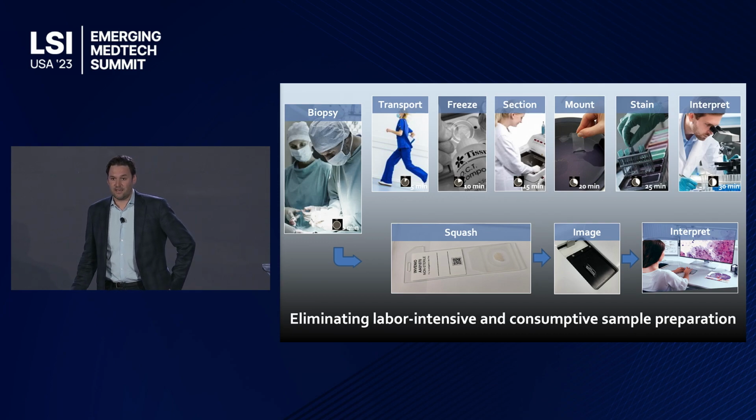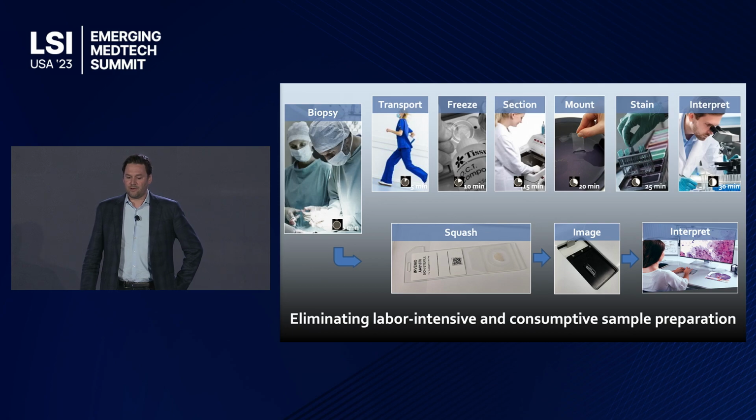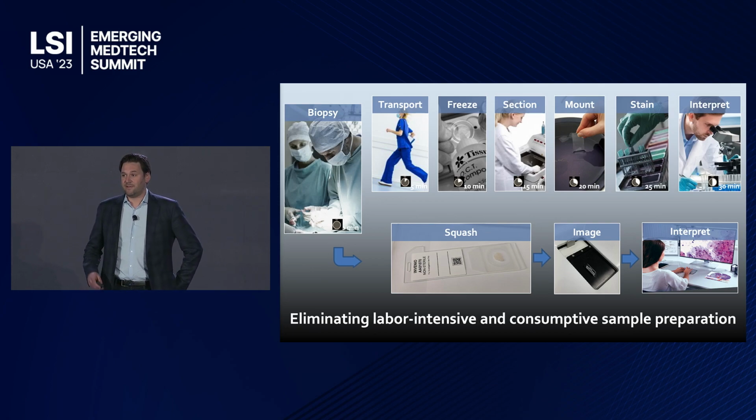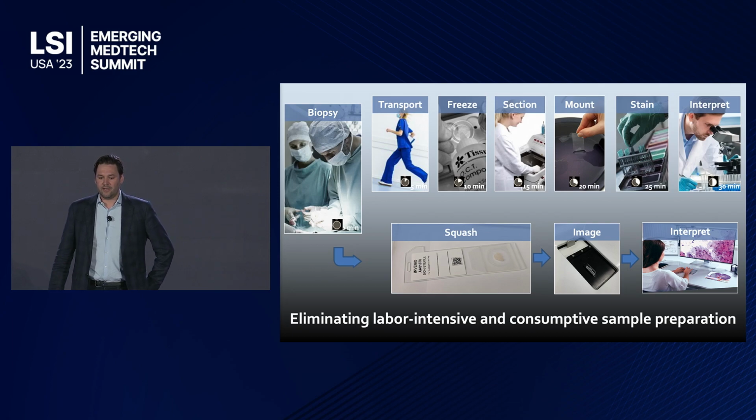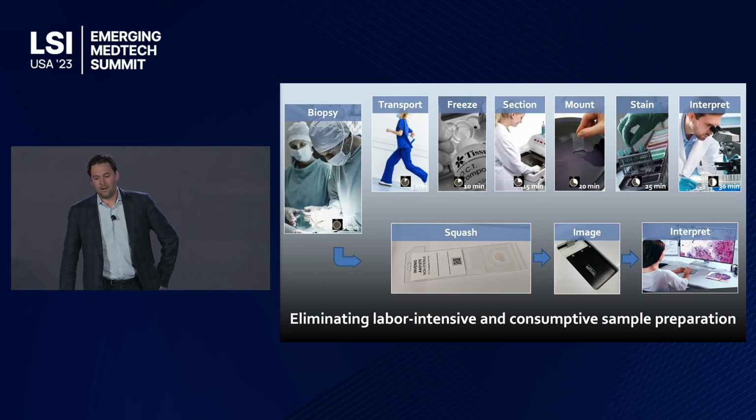Another advantage is that our sample preparation is trivial. We have a proprietary consumable that we call the NEO slide that can be used by the nursing staff that's already in the operating room to make the sample preparation and then image it directly in the operating room. So this avoids having to send the tissue specimen into a dedicated frozen section laboratory where it's then stained, sectioned, and then ultimately interpreted by the pathologist.